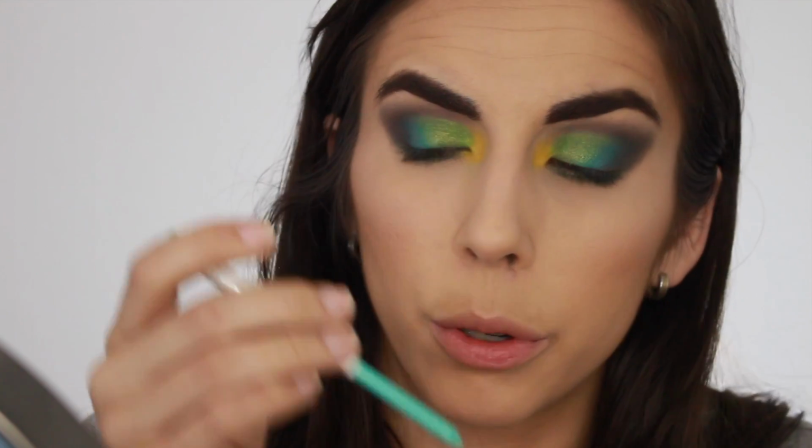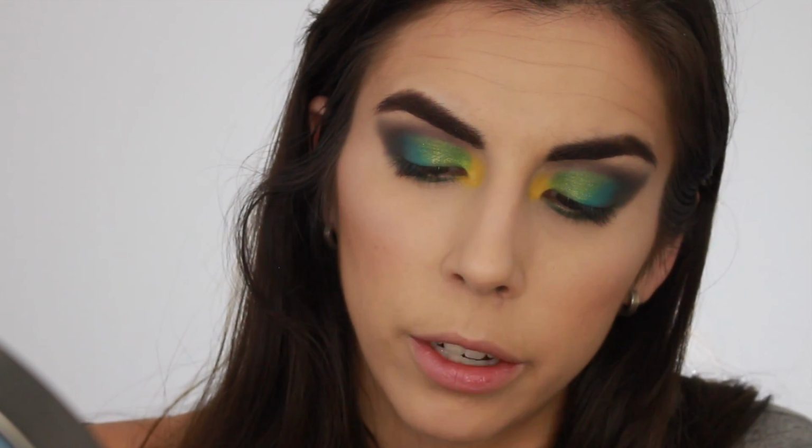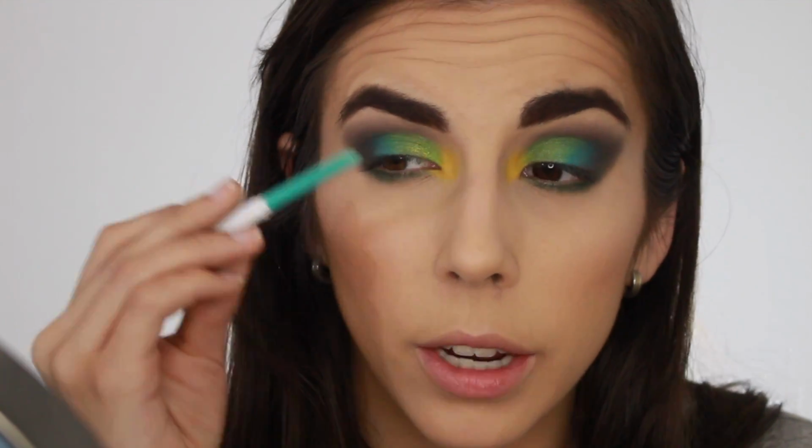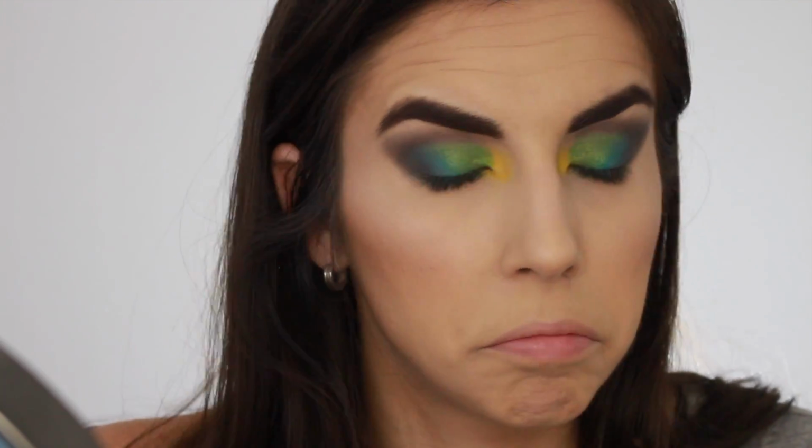And I'm also going to throw this ColourPop gel cream liner in Zulu I just got. It's a little brighter, but I think it'll kind of tie in the lid with the bottom.